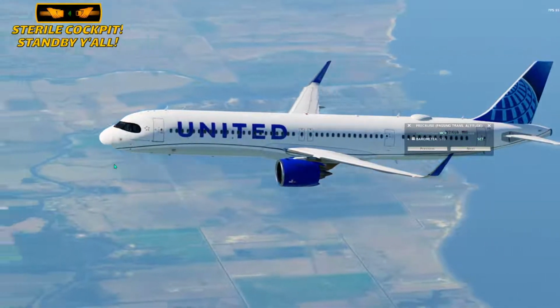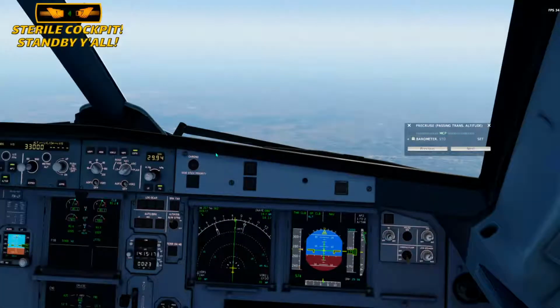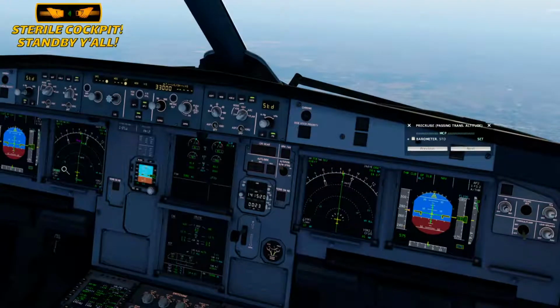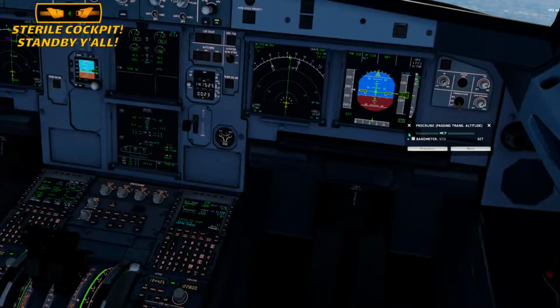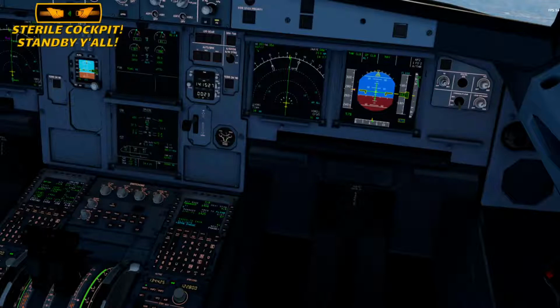Transition altitude. Hold standard. Standard set, cross check. Passing flight level 181. No difference. Standard set. After takeoff climb checklist complete.